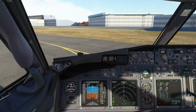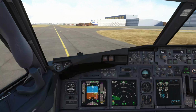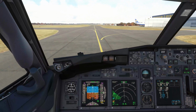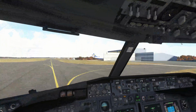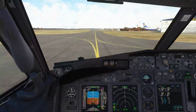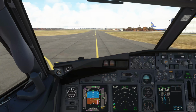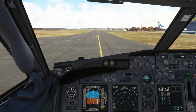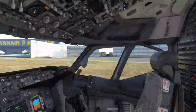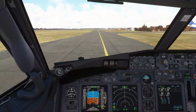I don't know why when they built the airport they left the terrain so uneven. Alright, so we turn the APU on. Although they should have a ground power unit for us up here when we get there. Go by the Ryanair hangar here, and I will see you when we arrive.